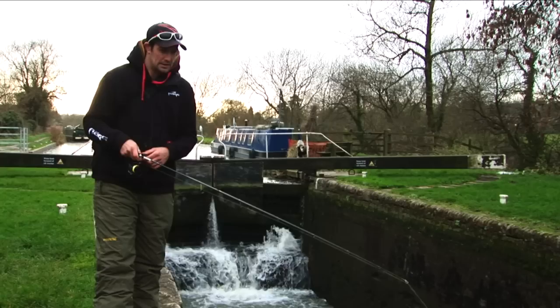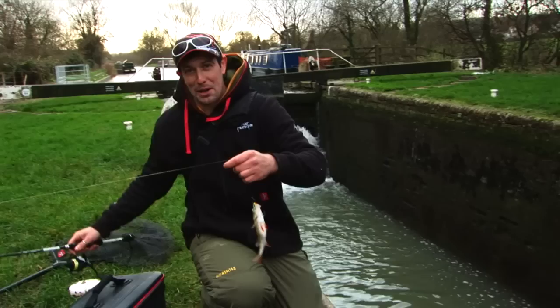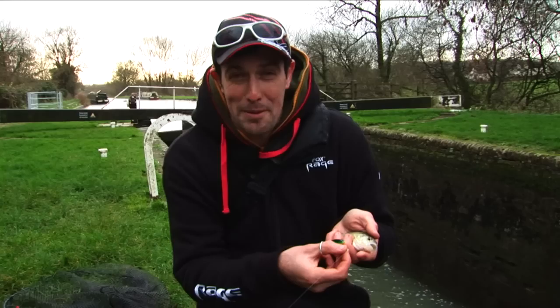I've stepped up to a slightly bigger lure. Unfortunately, it hasn't increased the size of the perch. However, it does show something quite interesting, just how aggressive, even on a freezing cold winter's day, these perch can be. Now, if you watch now, I'm just going to pop this single hook out. And as you can see, that was a fair old mouthful for that perch. Didn't stop him having a go though.